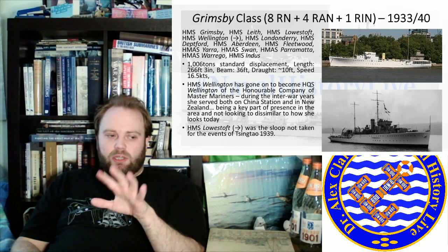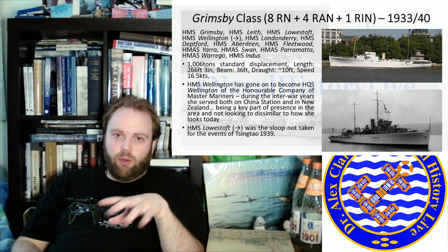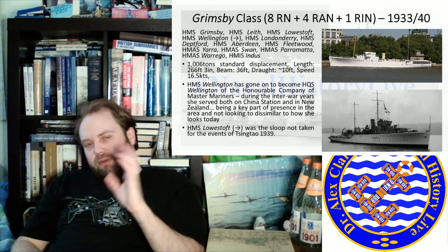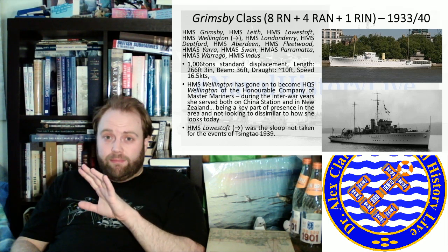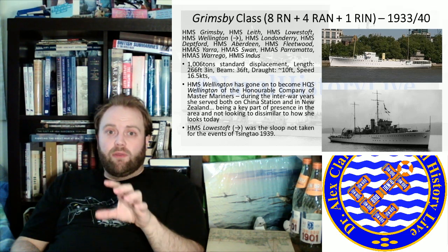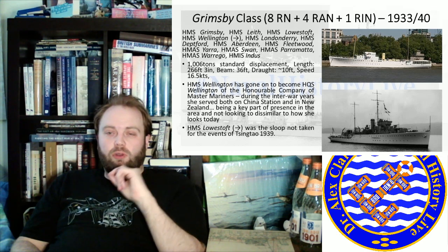This doesn't mean that during World War II they didn't get full refits when someone came home before they went to do escort duty. They did. Some would have Asdic fitted, some would have other things fitted. But there was a lot of equipment sitting out there waiting for them, and it could be pre-positioned for these little ships.